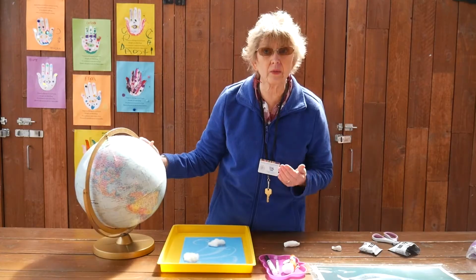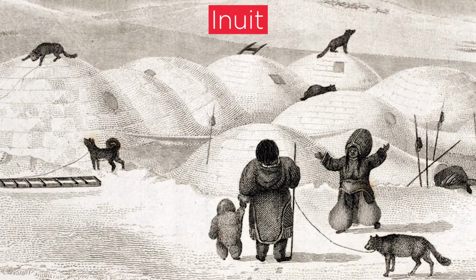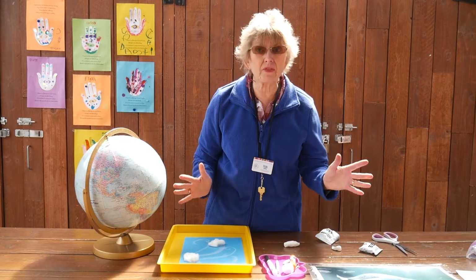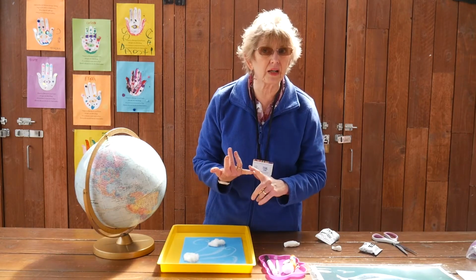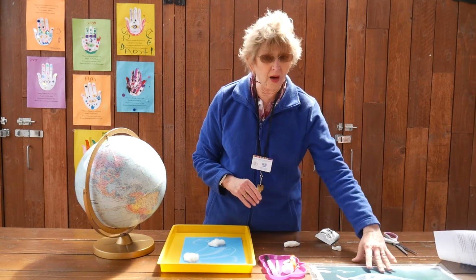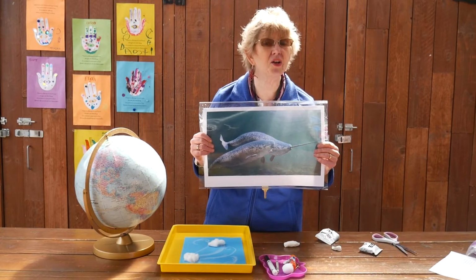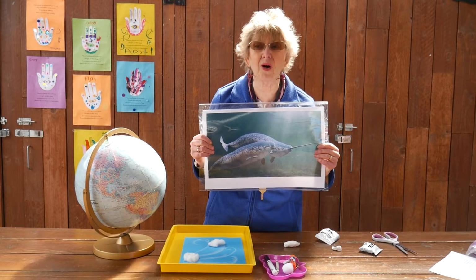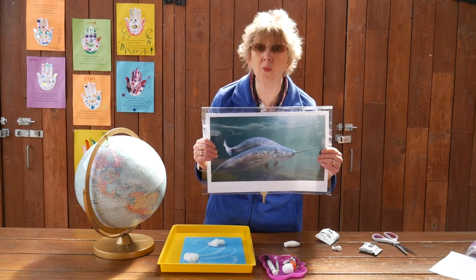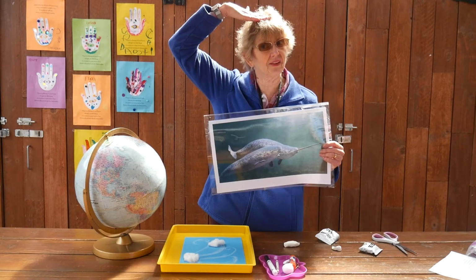They were called the Inuit, and the Inuit learned how to use all their natural resources, including the animals that shared the land with them. They use every part of the animal to either provide shelter or to feed themselves or to help keep them warm. One of these animals is a very special animal called a narwhal. A narwhal is a little bit like the unicorn of the ocean. It's a small whale that when it's born is about the size of Miss Teal.